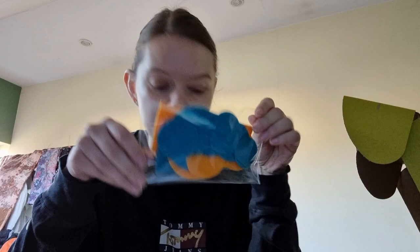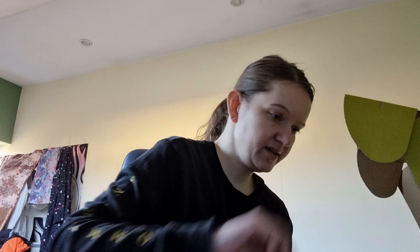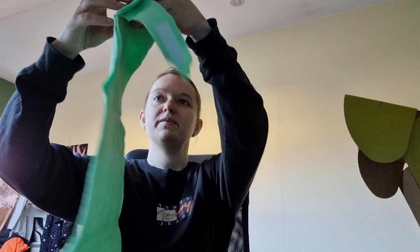Okay, so this is for decorating the wings. I think it should be stickers. This one, let's see later. Oh, that's nice. Okay, so those are the wings. These are the wings which you can make and decorate. Yeah, it's nice. You can make your own wings and play as a bug. Okay, so this is that.